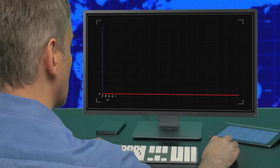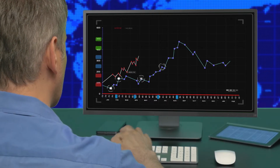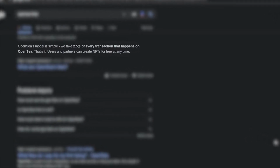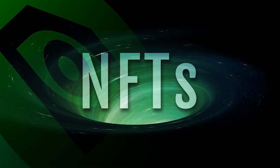Of course, you should also consider another factor for this recent success. Users like to trade on Looksrare as it offers less or no fees based on the type of transactions. Looksrare charges only a small 2% fee on basic sales, and takes no fees on private sales on NFT pieces. On the other hand, its competitor OpenSea charges a fee of 2.5% on every form of transaction made on the platform.